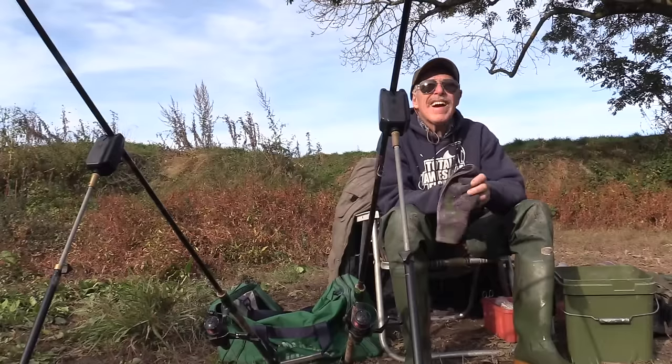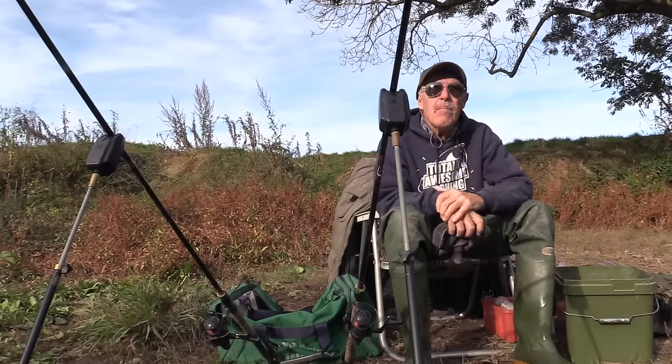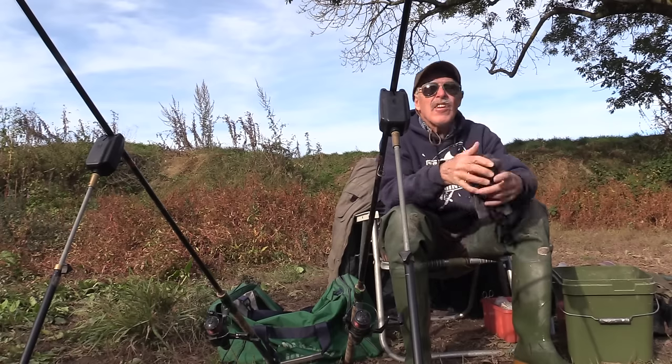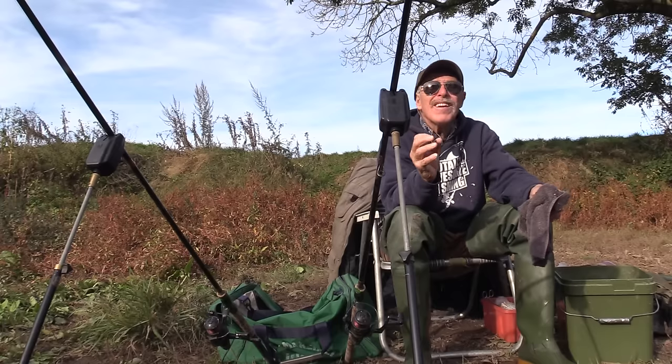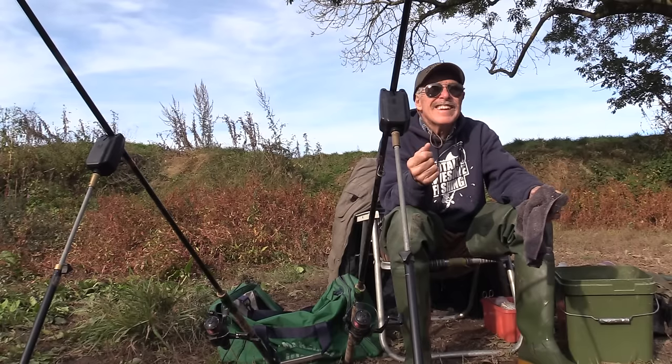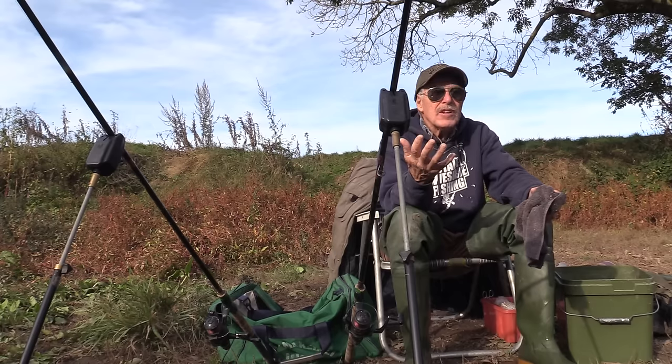Well, pretty well out of ground bait now. I cannot believe I've got through half a bucket. And I think it's down to two things. I think I put a bit too much ground with it when I mixed it up dry with the Baileys, and it just made it a bit too soft, breaking up a bit. That's one take on it.